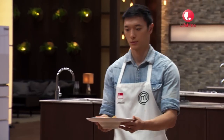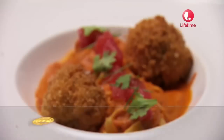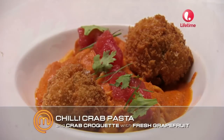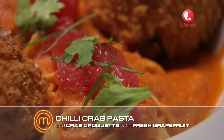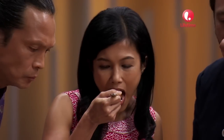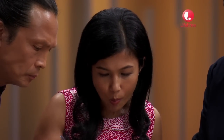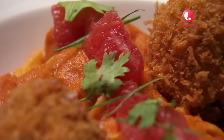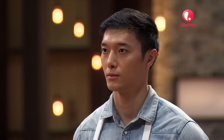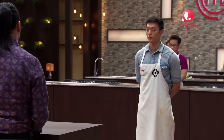Lennard. I've done a chili crab pasta, a bit similar to Italian and Singaporean fusion. For a bit of Western influence, I added brunoise of grapefruit. You know what I really love about this dish? Those segments of grapefruit. They do give a really nice zing, a slight bitterness that comes from grapefruit, but I think it works so well together.